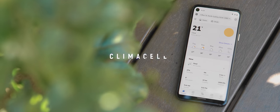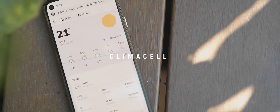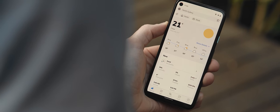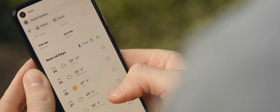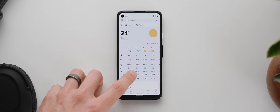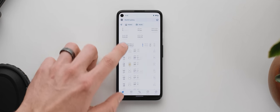When the Dark Sky Weather app was discontinued earlier this year, Climacell was there to take over. It's a really well-designed weather application that is super smart as well, providing you with lots of detailed information, including minute-by-minute and street-by-street weather forecasts, which is mind-boggling to say the least.